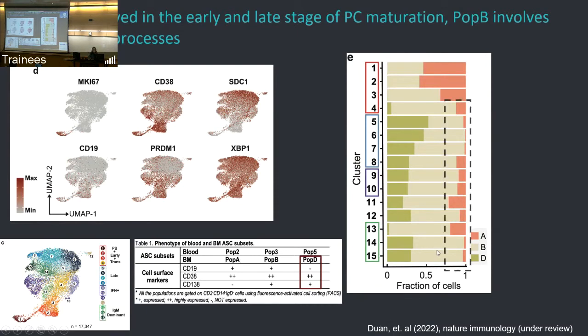What's interesting is we still see there is some small proportion of the IgA cell population located in the late phase of the plasma cells. Actually, when we show the gene expression, we see this group of POP-A cells already transcriptionally resemble POP-B cells, as SDC1, which encodes CD138, shows intermediate gene expression.